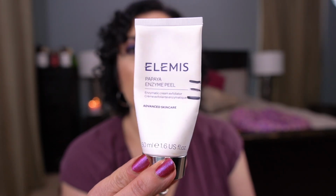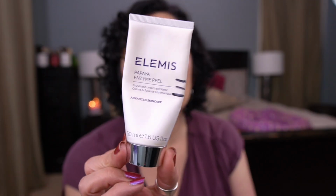Okay, next project prompt is Skin is In. For that, I chose the Elemis Papaya Enzyme Mask. So it's this mask here. I honestly don't know that I used this last month. I don't think I used this. I'm surprised because I really do like this mask. But yeah, I didn't use it at all.